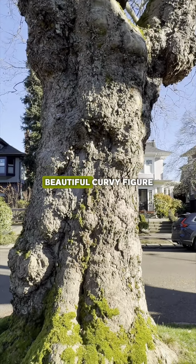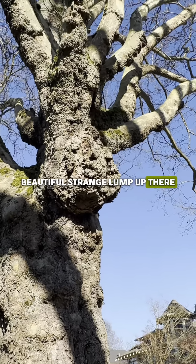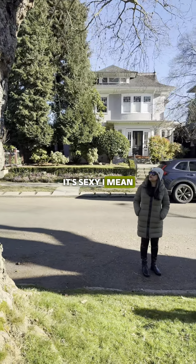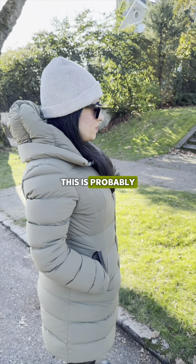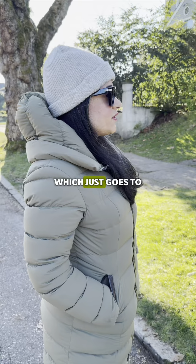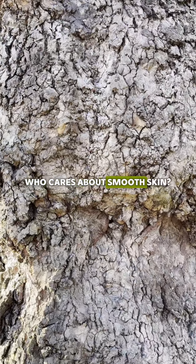Here's another beautiful London plain street tree. It has a beautiful curvy figure, beautiful strange lump up there, another big lump right here. It's sexy. I mean, as far as sex goes, oh my God, look at that hole up there. I guess that could be sexy. This is probably at least a 100-year-old tree, which just goes to show that age really doesn't matter either. Who cares about smooth skin?